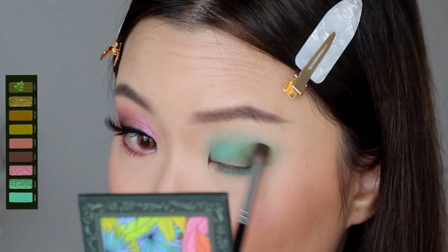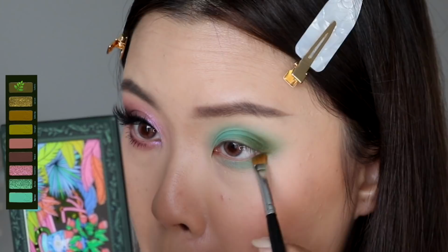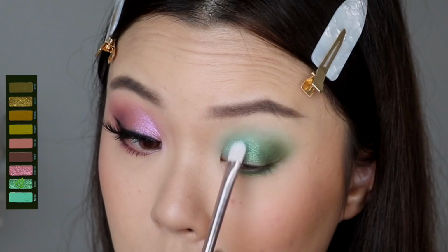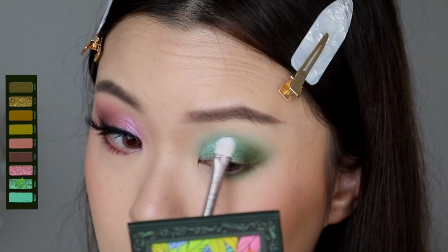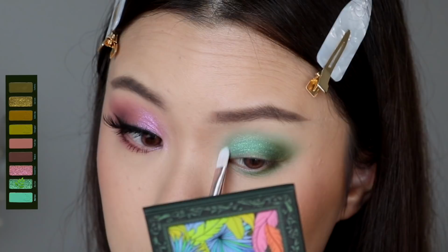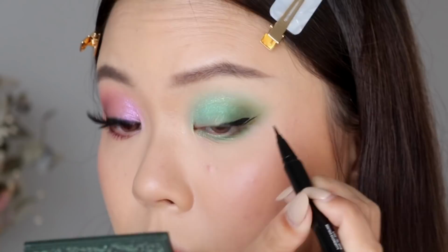So we're going to take that also onto our lower lash line just at the outer corners, similar to the pink eye. And then taking the shade Aloe Cove, we're going to place that at the inner third of our eyes, into our inner corners, and also at the inner third of our lower lash line. I think this shade is really unique. I don't know, I feel like I don't have something like this. The base is very teal but the reflex is very green turquoise. This one is really really pretty. I really like the combination. But now to finish off the eye look, I'm just doing what I did on the pink eye. So taking my black liquid liner, smudging that out with black eyeshadow, my Honey lashes.